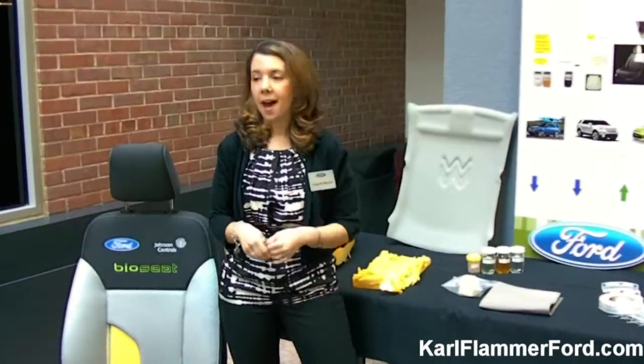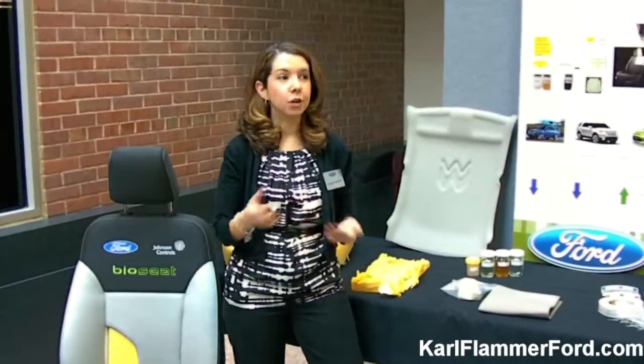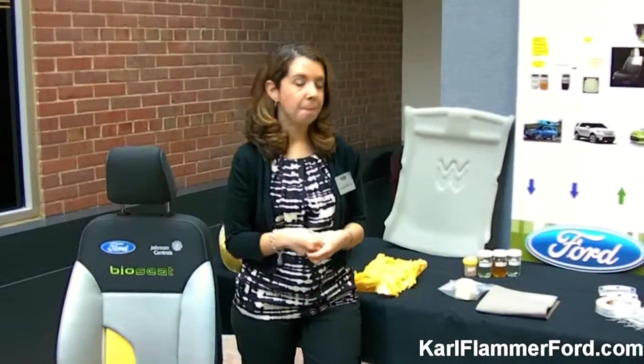So it's something that we're really excited about. We've been working in this area for a long time, and we're going to continue to do so. So hopefully you'll see it more in new technologies in different applications in the vehicle, as well as increasing the amount of soy that we're using overall.